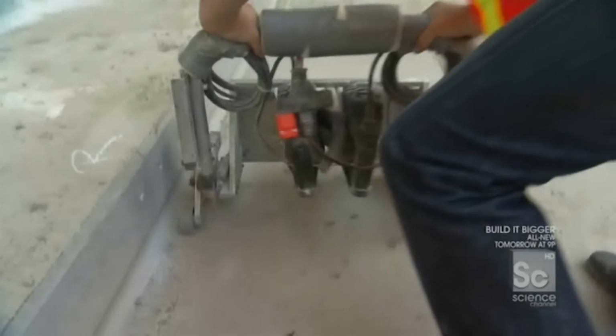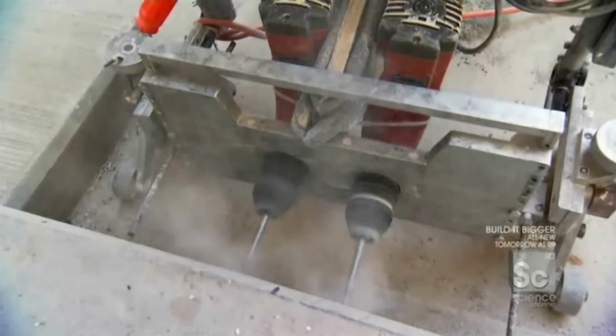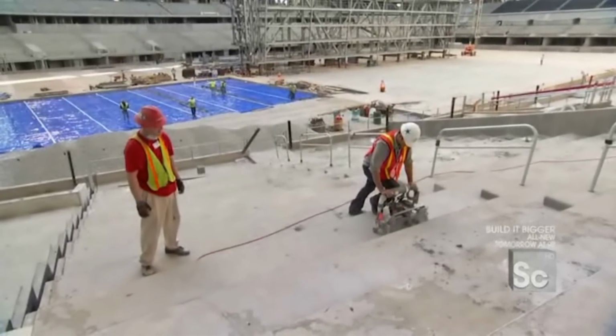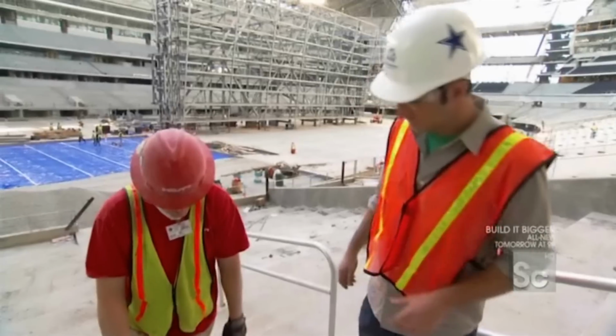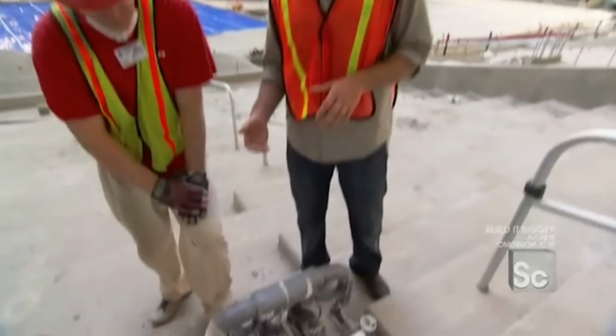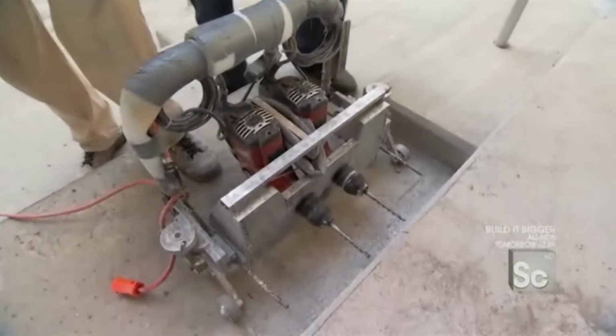The installation team has one of the tightest schedules on site. They've got to install 500 seats each day, which breaks down to just about 10 seconds per hole. To do that, they've had to soup up their drill. Because this looks basically like a shopping cart with 2 upside-down drills stuck to it. That's basically what it is. Gino's got it set up so that it drives like a Cadillac.